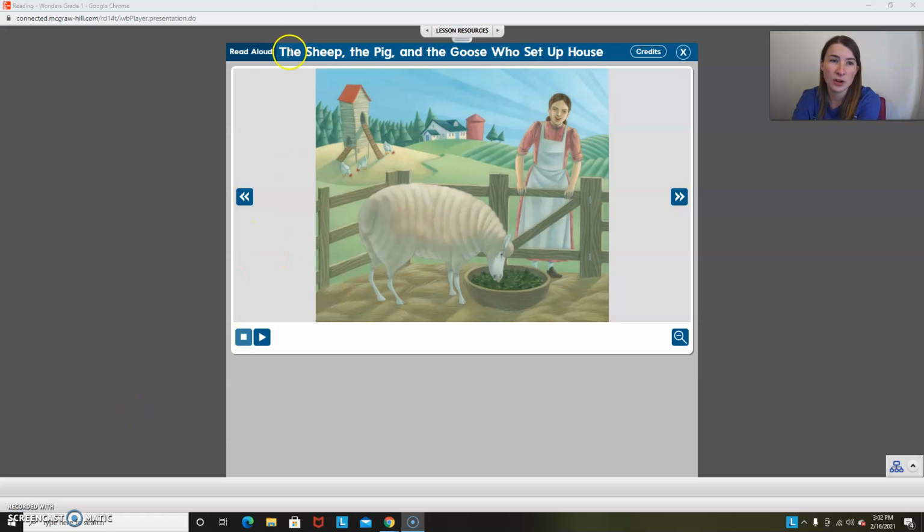Remember, the title was called The Sheep, the Pig, and the Goose Who Set Up House. The Sheep, the Pig, and the Goose Who Set Up House. A tale from Norway. Why might a sheep and a pig build a home? Who might build a home with them? What kind of home might they build together?